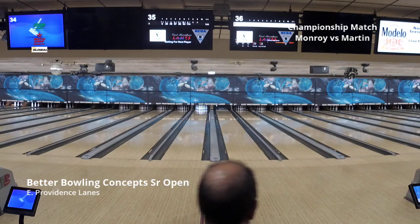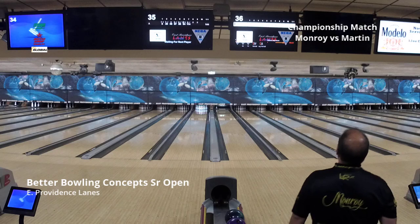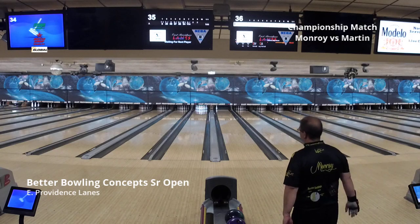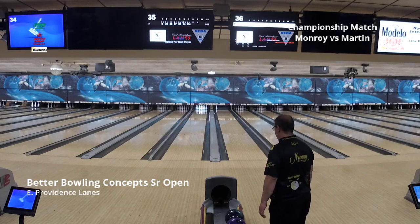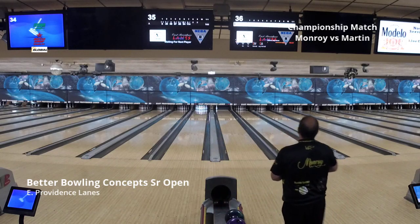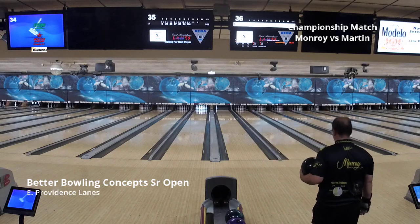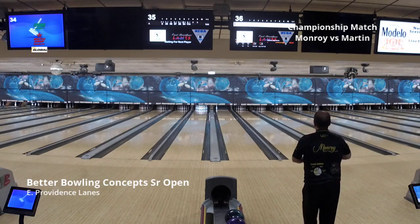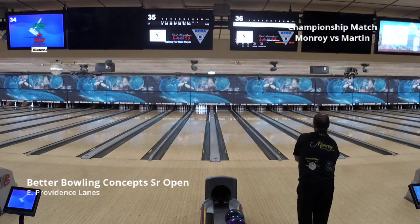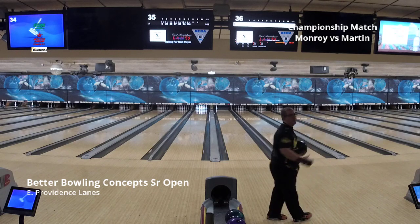Now this would be interesting to see because he left the 4 pin, he hooked at it. I wonder if he's going to hook at this or grab that yellow dot and go straight at it. Looks like he's going to hook at it. Well, he has such a good look on this pattern. Yeah, it kind of makes sense to hook at it, I think. As long as you don't get it one board too far right in front of the lane and hit that spot, then the ball goes 60 feet. Up, up, up.